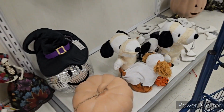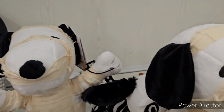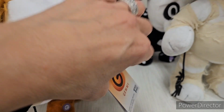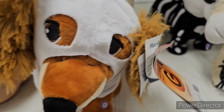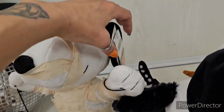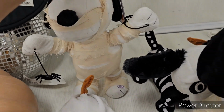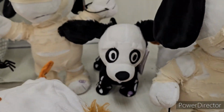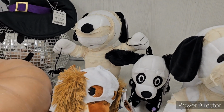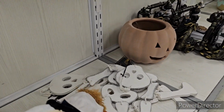Then we got the side steppers. More side steppers. We got Snoopy. Then we have this cute little dog. His own little pumpkin. Yes, side steppers are gonna get prices. $14.99 for this cutie. Snoopy is gonna be $16.99. And then we still have that little guy there. So let's kind of put them together and get like a cute little picture here. There we go. And then we got another terracotta there.